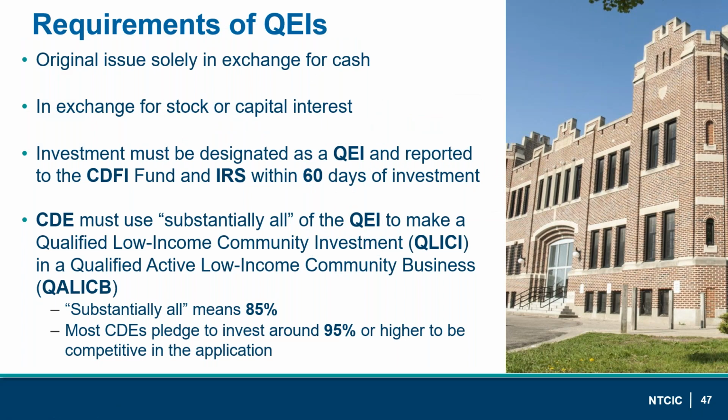Investments must be designated as a QEI and reported to the CDFI Fund and the IRS within 60 days. There's a lot of requirements and a lot of timing issues with the New Markets Tax Credit. A CDE must also use substantially all of the QEI to make a qualified low-income community investment, or QLICI, in a QALICB. What does substantially all mean? It means 85%. However, again, we come back to that competition. Most CDEs pledge to invest 95% or higher.